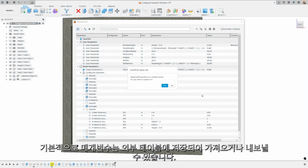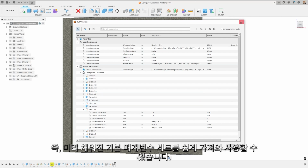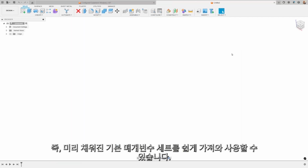Essentially, parameters are stored in an external table that you can import or export, but these parameters are not associatively linked with any specific design. This means that you can easily bring in a set of pre-populated default parameters for use.